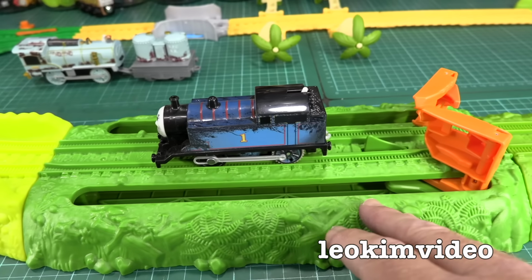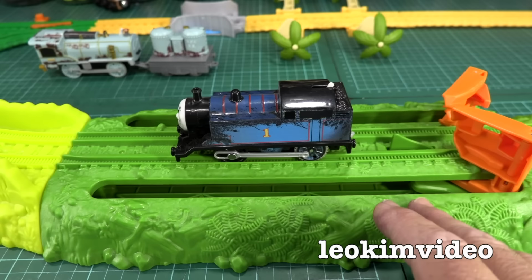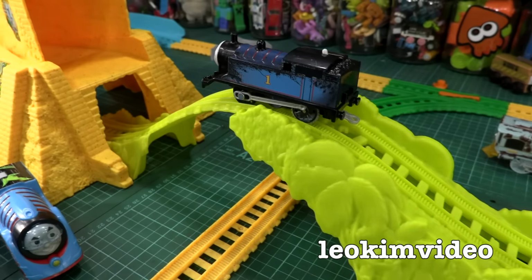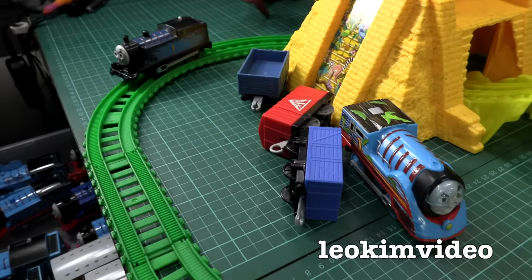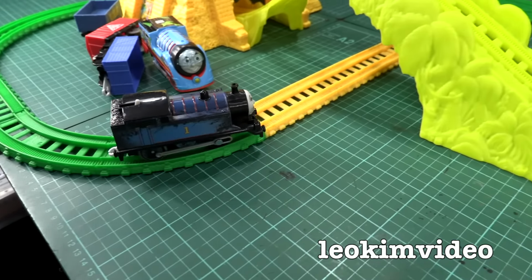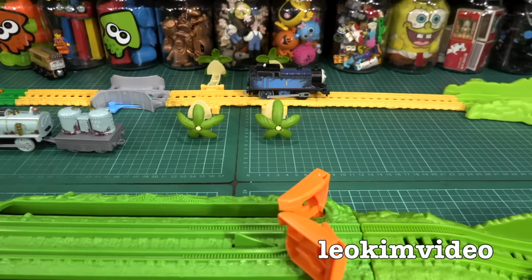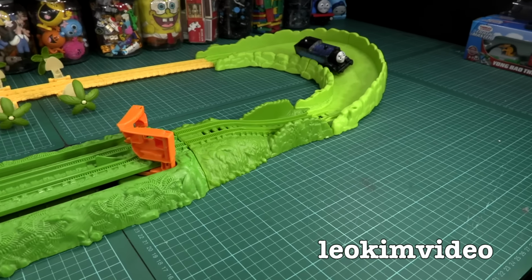I've just brought out a standard Trackmaster Thomas. Okay, I've just got the catapult set. Let's see how this one performs, if we can get it to trigger on the catapult. It won't do a double speed thing, because it hasn't got that special feature that the Turbo Jungle Thomas has. Let's just watch carefully here.